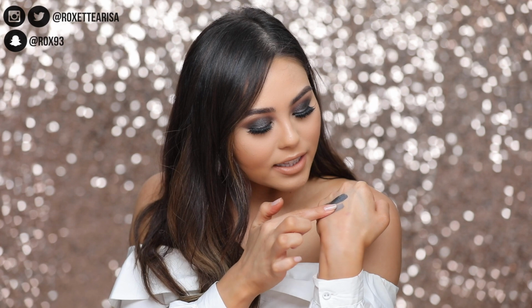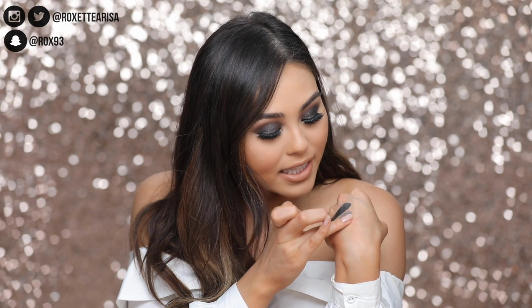Holy. Oh my God, this feels like a cream shadow when I'm swatching it, you guys. I'm not even exaggerating right now. I know sometimes it seems like I'm really exaggerating when I'm talking about makeup, but I'm just getting really excited. But these legitimately feel like I'm putting a creamy shadow onto my fingertips.